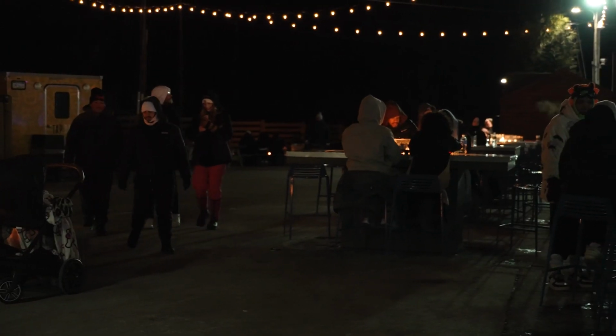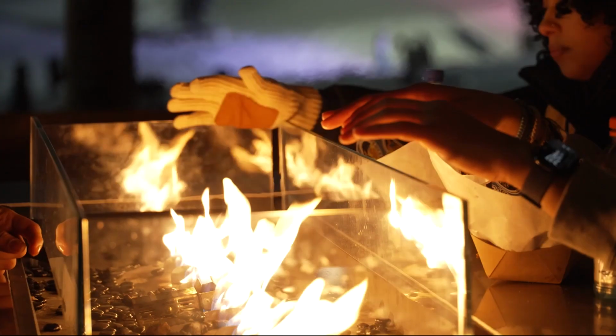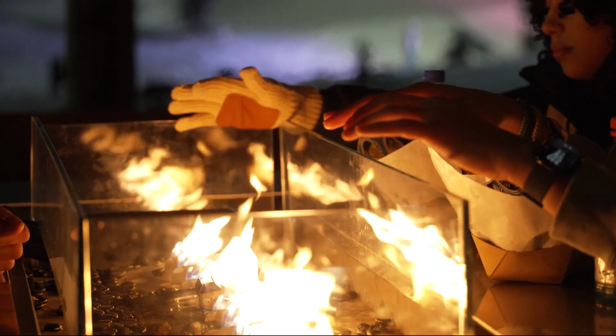So talk to us about the experience here at the base of the snow tubing hill. When you're done with snow tubing, you can come by and warm up in one of these fireplaces, which is super toasty and everybody always loves them. Right, I know, I'm trying to sneak in a little bit now.